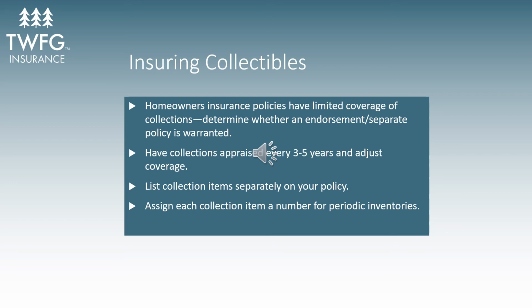Many people have collectibles that are worth more than their face value, and homeowners' insurance policies have limited coverage of collections. Determine whether you need an endorsement or a separate policy to insure your collectibles. Have your collectibles appraised every 3 to 5 years and adjust the coverages. List your collection items separately on your policies. Assign each collection item a number for periodic inventories.